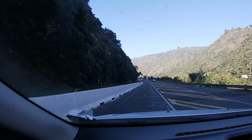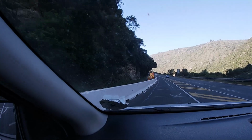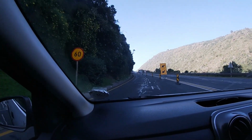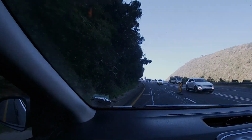A lot of roadworks going on at the side here. It's almost all the way from George down to Wilderness. It seems they're busy with roadworks here. I'll catch you closer when we get to the Kingfisher and the Touws River.